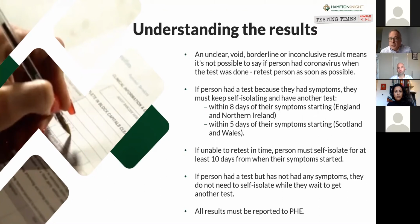And there's some guidance on that slide about how quickly you should retest them. If the antigen swab test that's sent to the lab is inconclusive, then people will still need to self-isolate until they get a result back, whether it's negative or whatever.